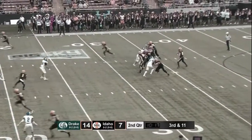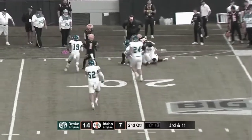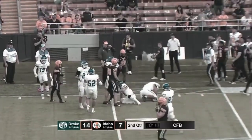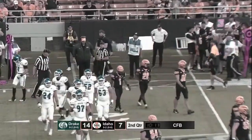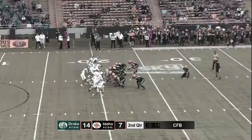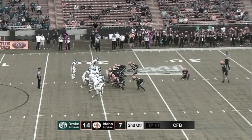3rd and 11. Lane, straight drop. This time he's got time, throws it out on the right flat. It is caught out there. That is going to be Eli Cummings. He's going to be just outside the 20-yard line. Delivered a nice pass. Yardage was just too much.